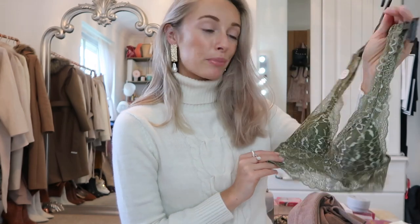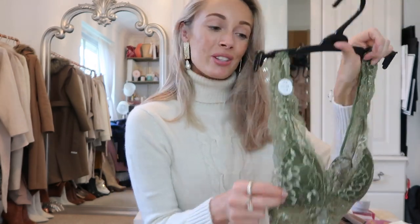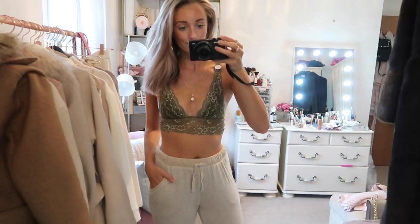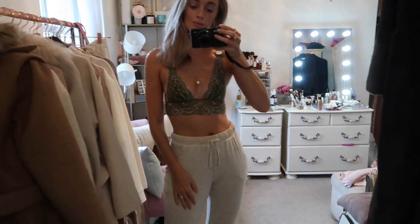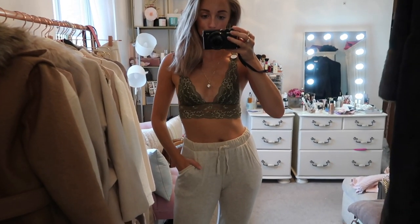So not something I'd usually show you, but I also picked up a little bralette because I loved the colour of this. I mentioned in my autumn trends video that pistachio is going to be a huge on-trend colour this season, and I wasn't really sure how I wanted to wear it, but I chose this little bralette.